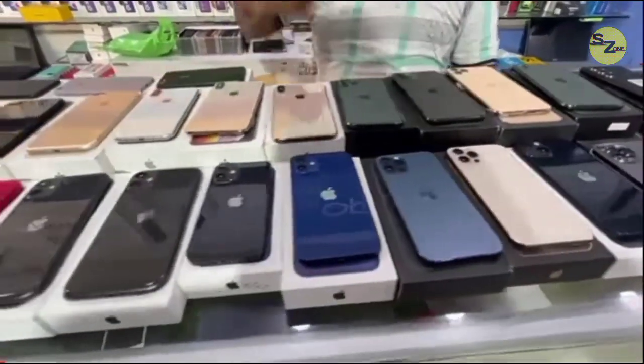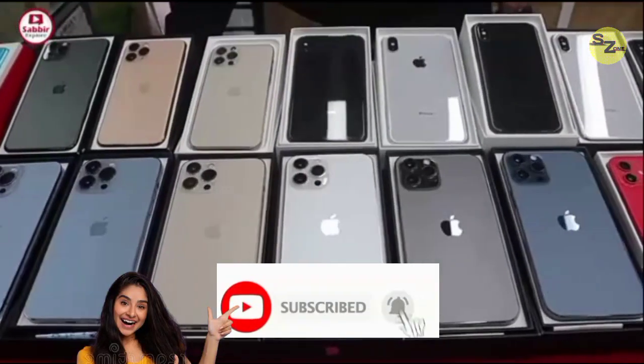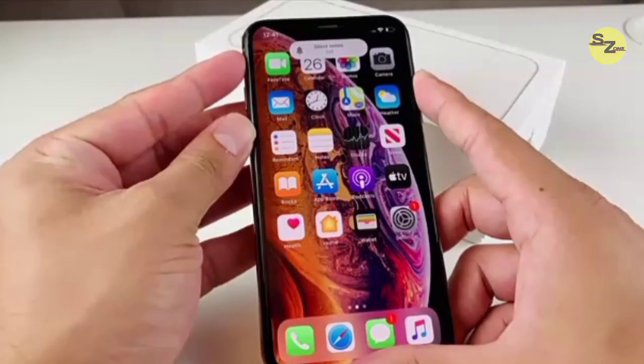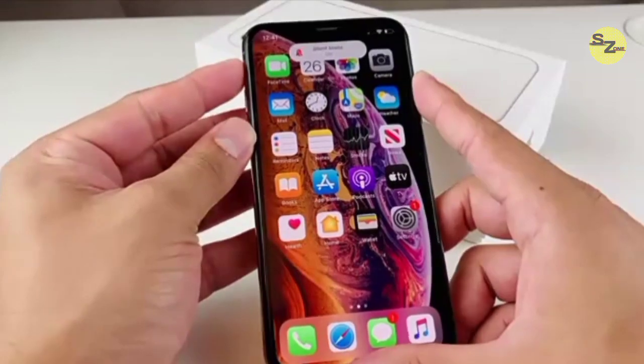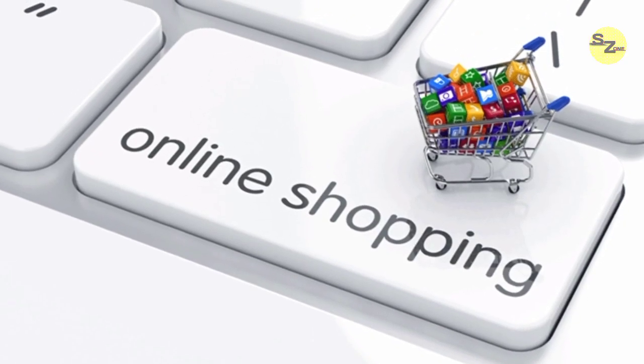Used iPhones are always in hot demand, and they're a good option if you're looking to save some money on an Apple smartphone. Like any second-hand purchase, there are some things you should check before you hand over your money. For online sales, this isn't possible, so you'll have to do your due diligence online instead.